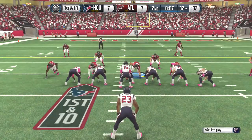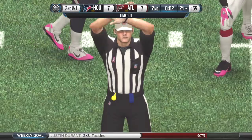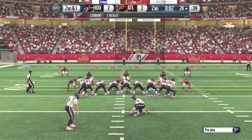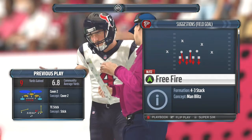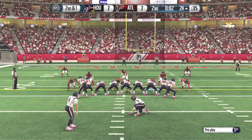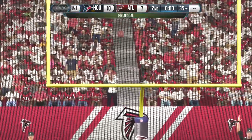Let's go. The Texans from the 32. He'll throw it over the middle. That's a gain of 8. The Texans will use a timeout here. They'll talk it over before running a play on first down. This will be a field goal attempt from 41 yards out. Going to stop the game here with a timeout. This will be a 41-yard field goal try. Drives it through for the field goal.